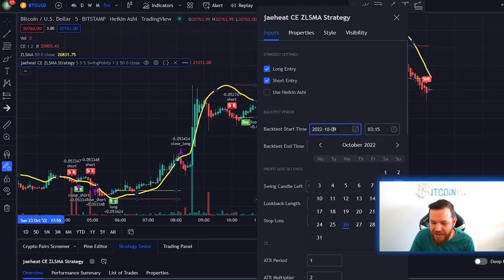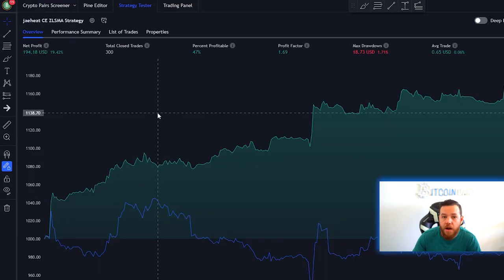And then finally, let's go back to 300 trades, because still 16 days is not a long period of time to know how a strategy is working. So let's go back a little bit further until we can get 300 total trades closed. All right, so we went back a few more days and now you can see that our net profit is 19.42% with a total of 300 trades, a percent profitable of 47% and a profit factor of 1.69.